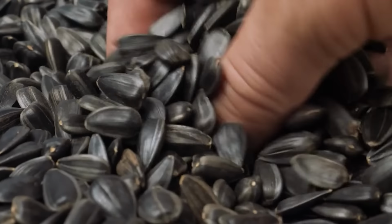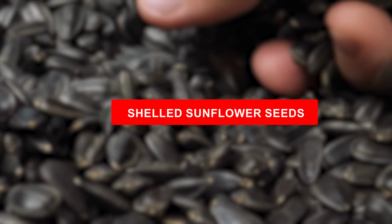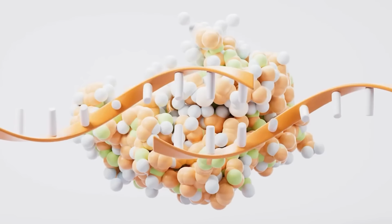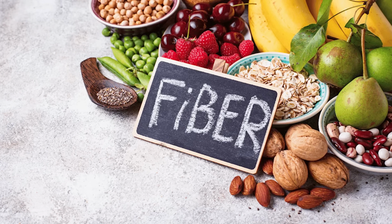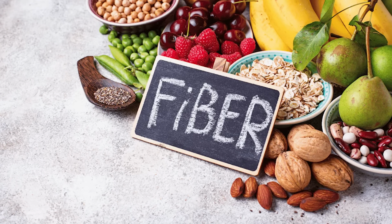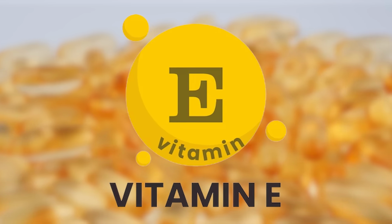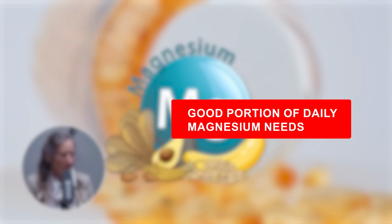In practical amounts, 1 ounce or about a small handful of shelled sunflower seeds will typically contain around 160 to 180 calories, roughly 5 to 7 grams of protein, about 3 grams of fiber, and roughly 13 to 15 grams of fat, most of which is unsaturated. That serving also gives you a useful share of daily vitamin E and a good portion of daily magnesium needs.